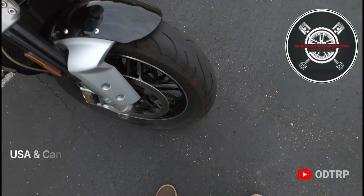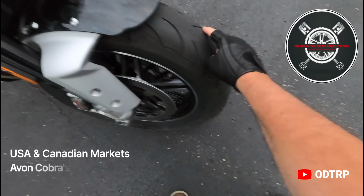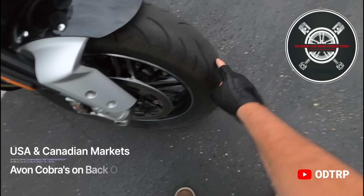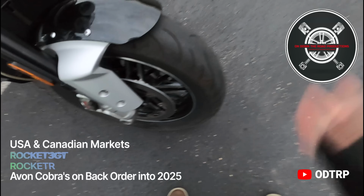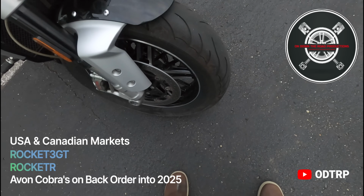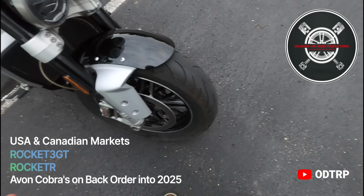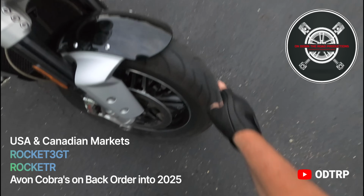What is tire cupping? Uneven wear. My front tire is better than my rear tire. It's just uneven wear. It can happen from riding on flat roads or the roads you ride on, or riding your bike aggressively. It just happens. So you need to stay ahead of cupping on your motorcycle tires.